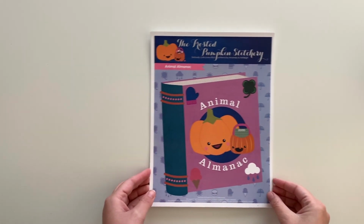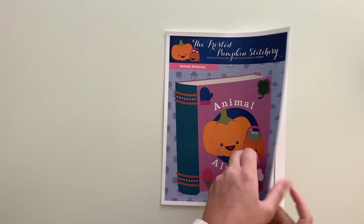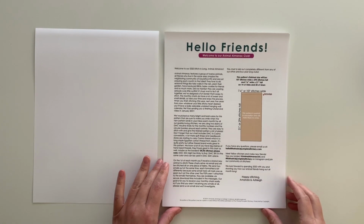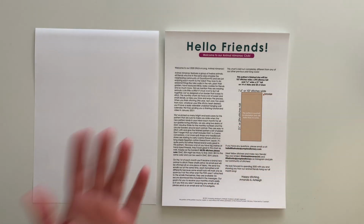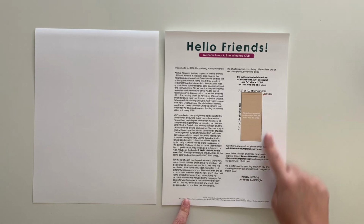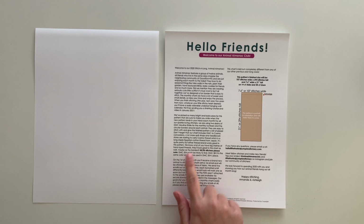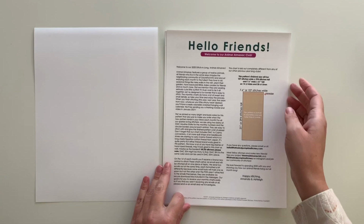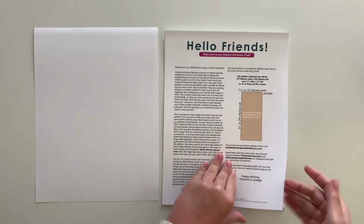So for the introductory PDF, we have the cute cover that Ashley designs. Obviously, it's an almanac. And then we have our welcome page. This welcome page explains the goings-on of the club, what inspired us, how we're going to be setting up the pattern, the official hashtag for the pattern, and a little bit of a note about one of the colors that we use in the chart. This is just what we like to give everybody, a little way to say hello and explain what's going on with the pattern.